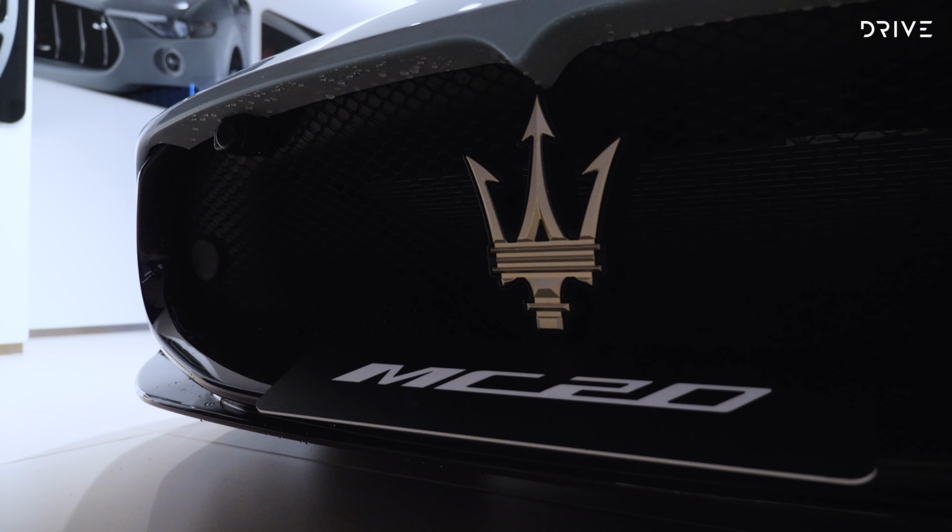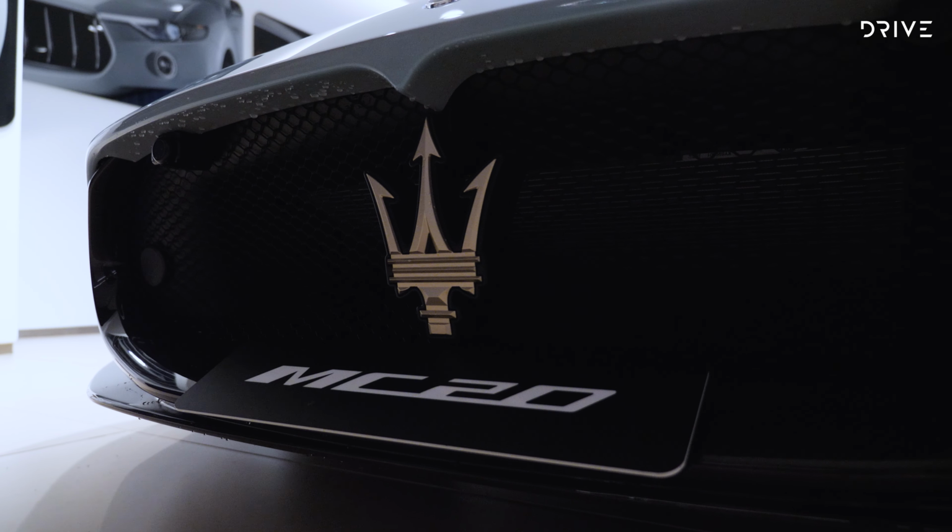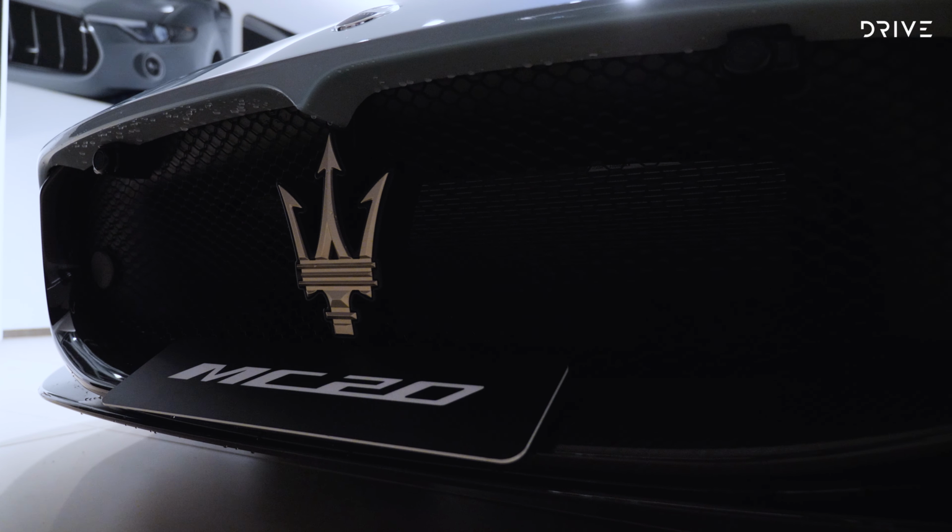If they've bought an MC20, they generally have at least 3 to 5 cars in their garage. And so whilst we say it is a supercar that you can drive every day, they generally have things like an SUV or maybe another sports car. So a Gran Turismo, for example, they might have that as a bit more of a daily driver, and the MC20 that they can use on the weekends.